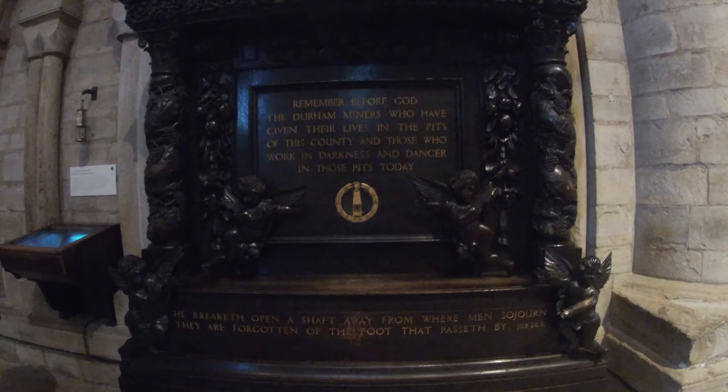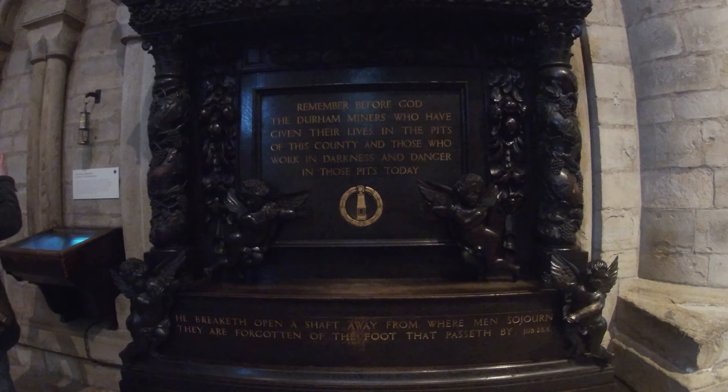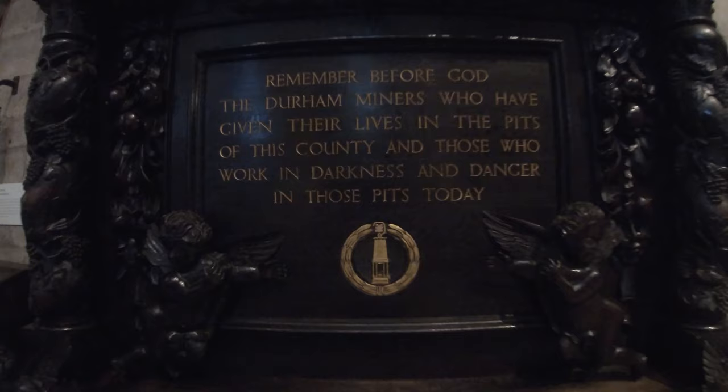Here's a memorial for the Durham miners, dedicated in 1947 to the Durham miners who gave their lives in the pits of this country and those who worked in the darkness and dangers of those pits.